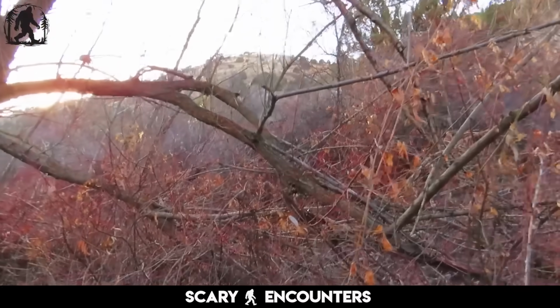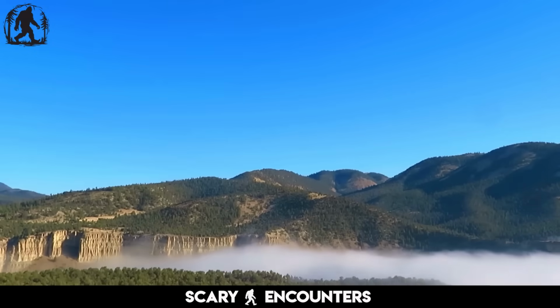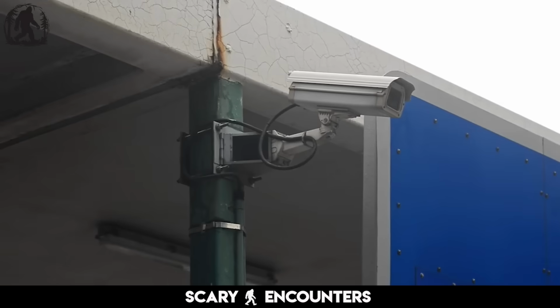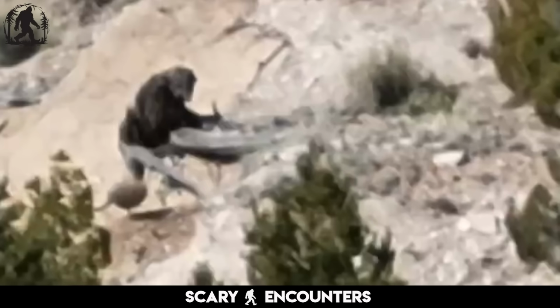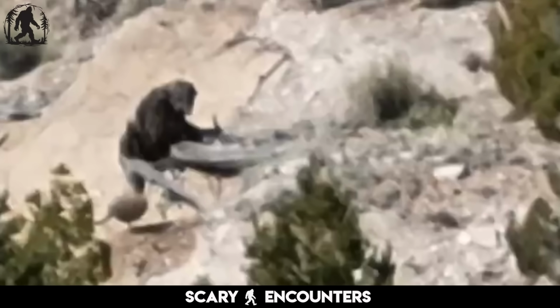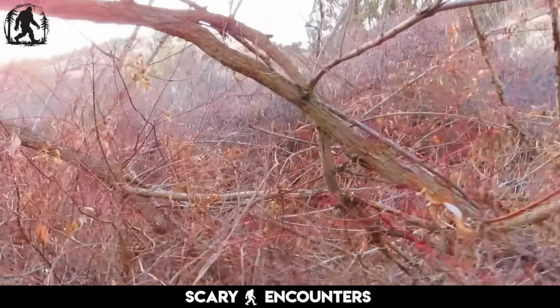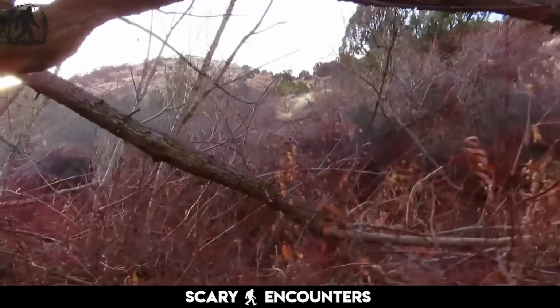Moving forward, Rocky Mountain Sasquatch Organization revisits a report from May 22, 2007, where a security camera on the Navajo reservation purportedly captured footage of a massive 9-foot-tall Bigfoot carrying a deer carcass. Months after this sighting surfaced online, another witness comes forward on July 31, 2022.